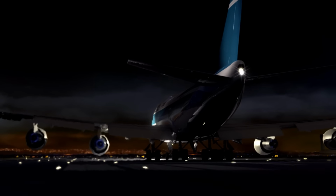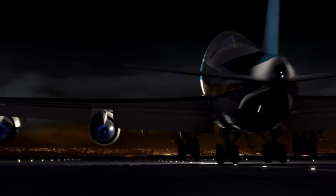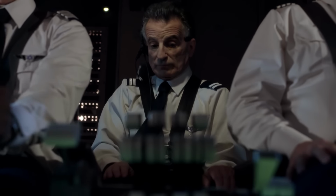On the roll. Rotate. Engines are looking good. Climb power is set. For the first 7 minutes of the flight, the plane climbs steadily over the Dutch capital.